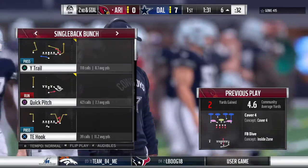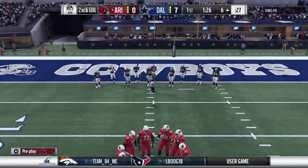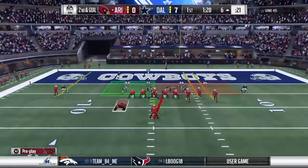Now, that's the defense that they were looking for, being able to get extra bodies to the point of attack to deal with the big guy carrying the ball. You really don't want to be in a position where it's a one-on-one tackle with him. Looking to jam the receivers at the line here. Press coverage look defensively.